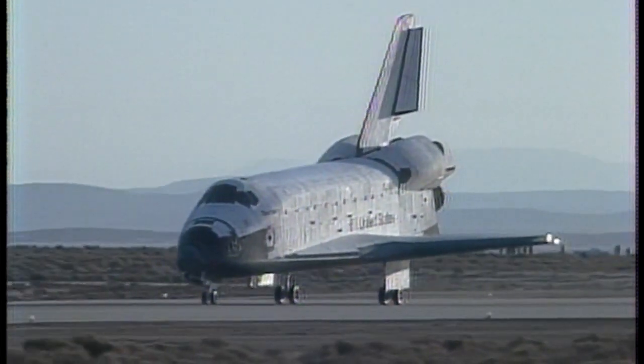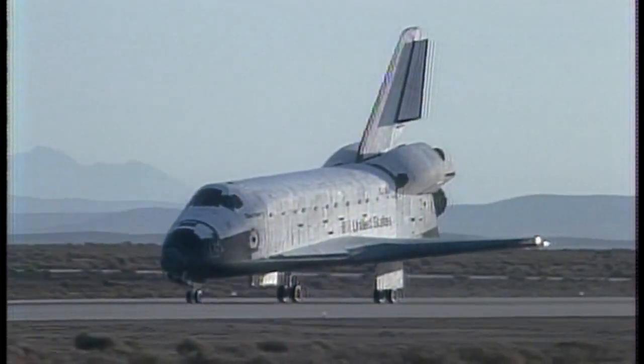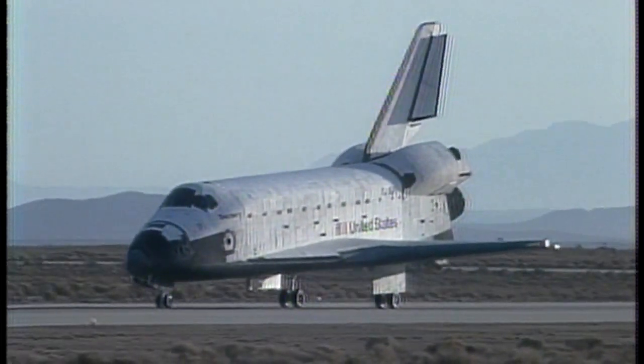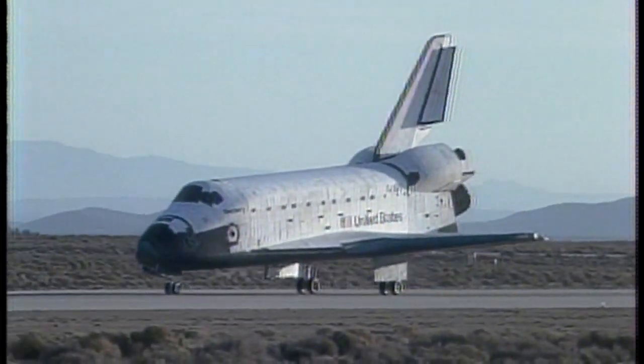Mechanical systems officer reports steady braking. The normal amount of braking is about 8 to 10 feet per second. And this detailed test objective today is designed to be a light braking or low energy braking to try out the new carbon brakes.